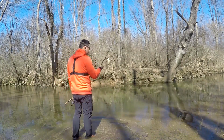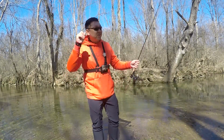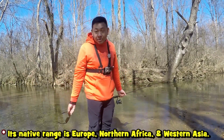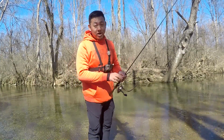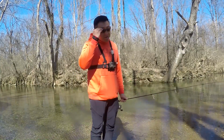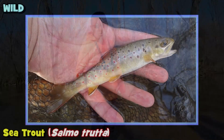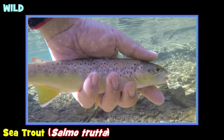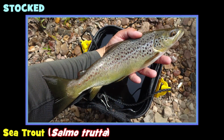Even though I know that this particular species of fish is technically invasive, because the brown trout, the Salmonidae, is not really native to the United States of America, right? They got established over here. That's why we call them wild brown trout. But even though I know that, every time I catch this fish, I can't help but admire their beauty. If you guys took a look at some of the samples that we caught today, right? The beautiful colors, the red dots, the red on the fins, it is truly an entirely different beast than the stocked trout.